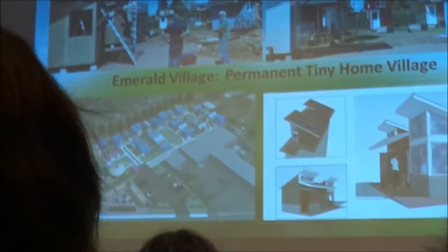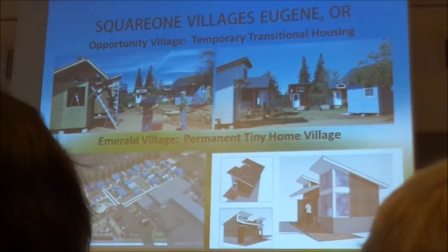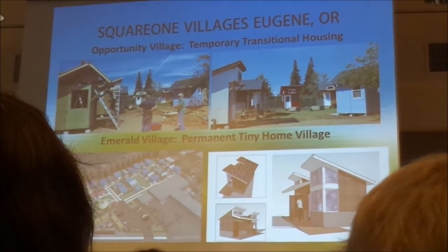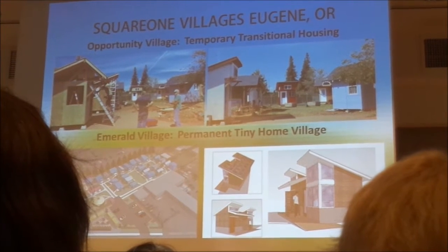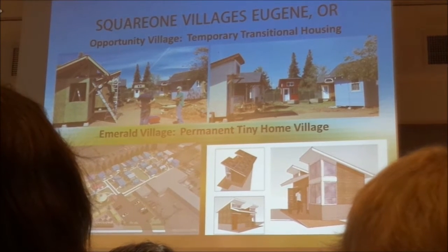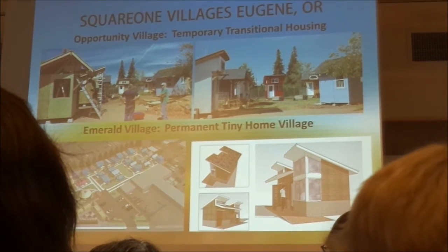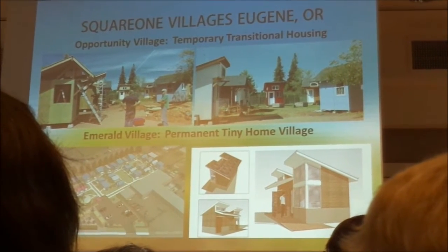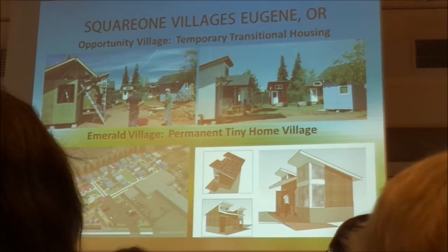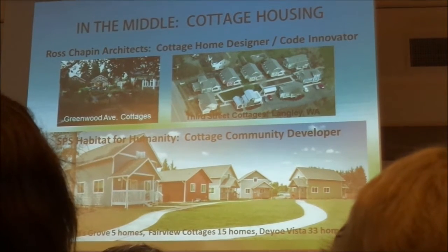One of those is in Eugene, Oregon, that I've been spending my last couple of days studying very intensely. It's called Opportunity Village. It's a transitional temporary housing where each individual unit is considered a sleeping unit, and then there's a centralized kitchen and bathroom facility. They were allowed by the city to only hook up the central unit, and all the individual units were seen as temporary structures, therefore not having to be on full foundations, and not having to have the normal hookups that are required. I want to go back one.